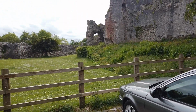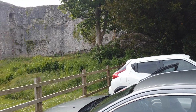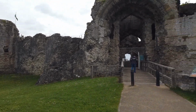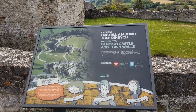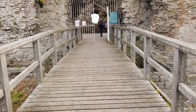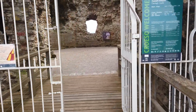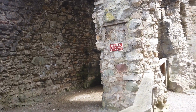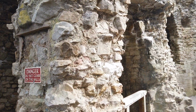So we've parked at the castle, and as you see, it's mostly ruins, which is rather unfortunate, but let's have a look around it. Some sort of sound effects in the castle. Sound effects are for a drawbridge and the sound of horses' hooves.